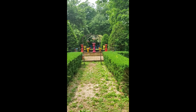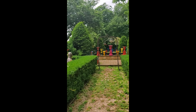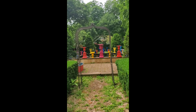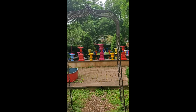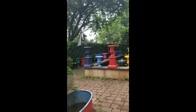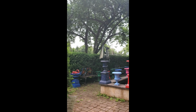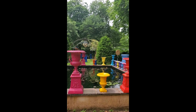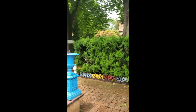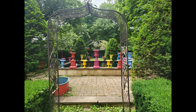This is definitely a roadside oddity. You know what I mean? This is not just like a normal antique shop. This is probably one of my favorite spots because look at all the beautiful. There's another dragon. Really? It's cool. I love the lollipops. Look how beautiful these ponds are.